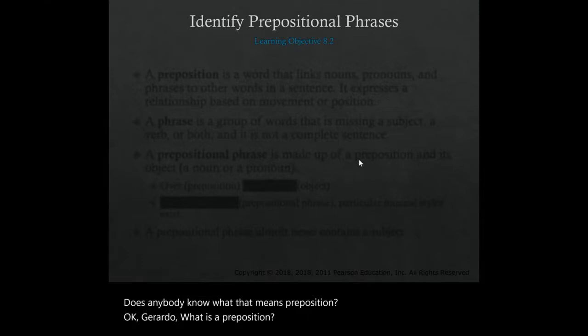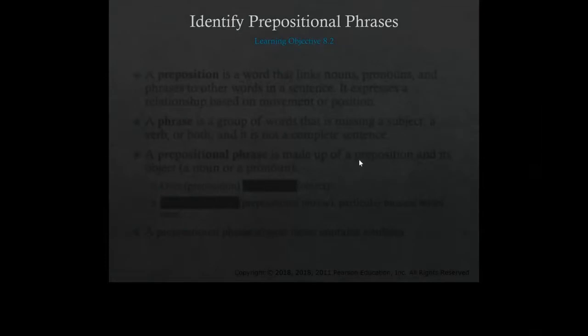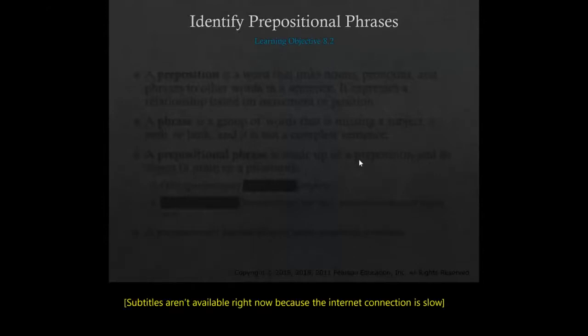The preposition is like... oh no, I'm confused. I'm sorry. I was thinking about article. No, okay, articles. But an article is a, an, and the. Yes, I'm sorry. No, I don't know.